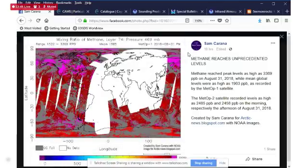And these satellites take readings in the morning and in the afternoon. So there's going to be two available for each day. There are two satellites, a MetOp 1 and a MetOp 2. So you have four available satellite readings from each day.